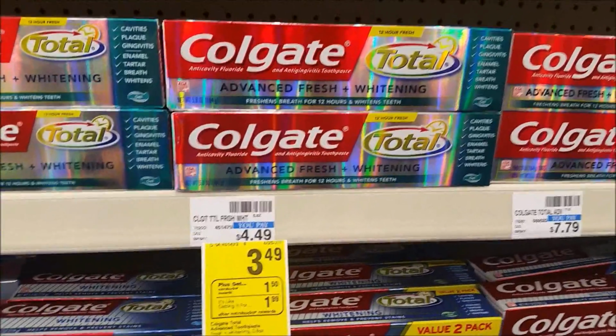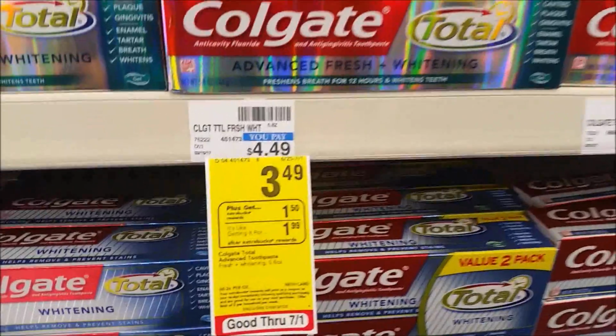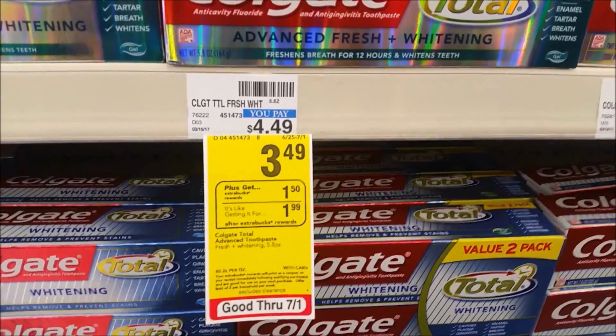Okay, Total is on sale for $3.49 this week. And when you buy one, you get a $1.50 extra care buck, limit two for this deal.